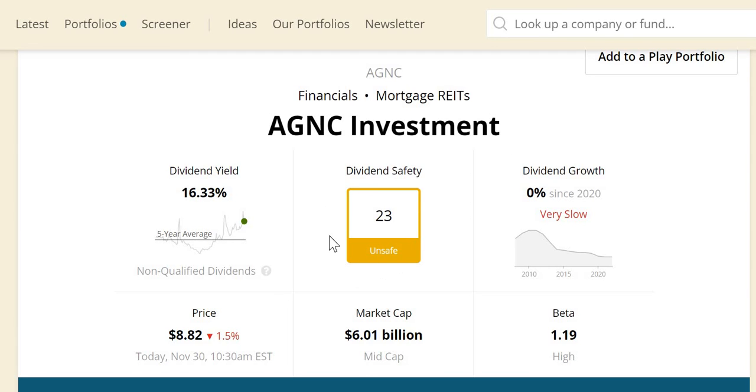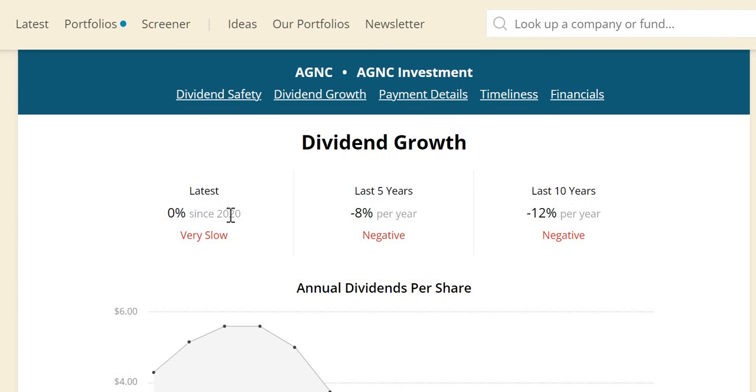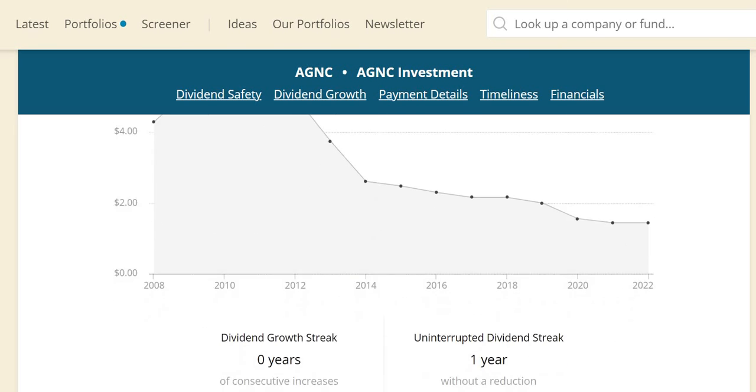Now, dividend safety score 23, unsafe, probably the lowest score we've ever analysed on the channel. Market cap 6 billion, so it is effectively a mid-cap company. Now, recession, they did increase the dividend during the last recession, and surprisingly, they had 62% recession sales, which was above the average growth of companies in the S&P 500 during 07-09, which was in fact negative to a large degree. Now, dividend growth, unfortunately, they haven't had any increases since 2020, and they did have a dividend cut, so we do see negative 8% on average over the last 5 years, negative 12% over the last 10 years, bearing in mind this dividend yield is significantly high at 16%.